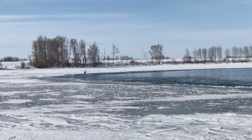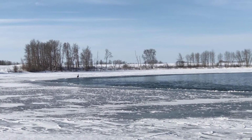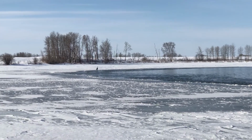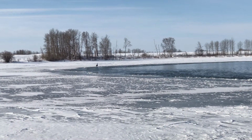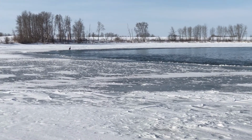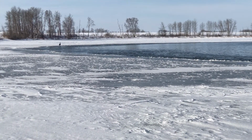Got some visitors back from Florida. Canada geese. Today's March 23rd, so we got lots of ice all over, lots of snow. Alright, well, it's a super nice and sunny day.